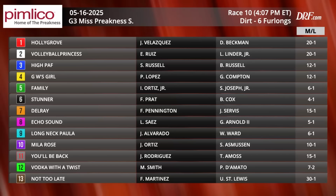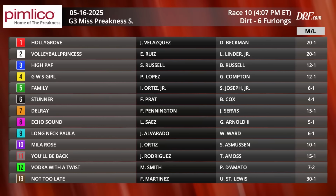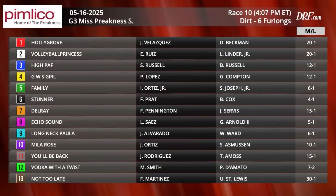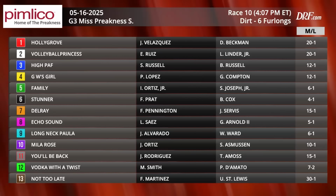Yeah, me too. This is, to me, the best race on the entire card on Friday. There is so much going on in here, so many different horses that can win, and ultimately, the longer I looked at it, I actually changed my opinion a little bit the second time I went through it. One thing that didn't really change for me, though, David, is that I think the number 8, Echo Sound, might be the horse to beat in here. You know, it's her 3-year-old debut here.